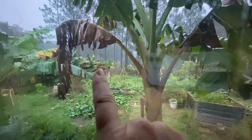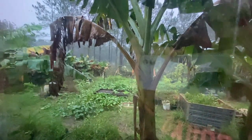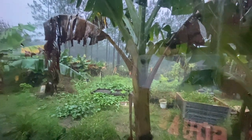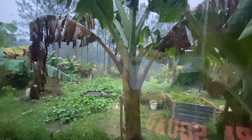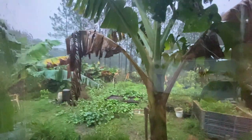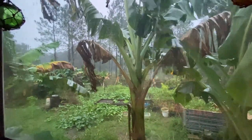We do have a banana rack over here. I can't quite see it, but maybe, no. The leaves are all bending in different directions. But yeah, that's kind of what we're dealing with.